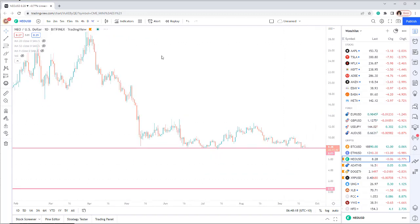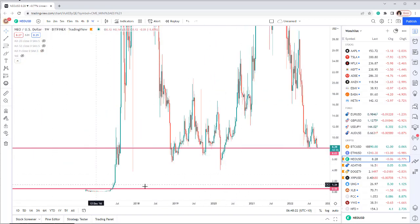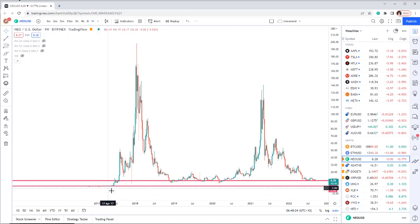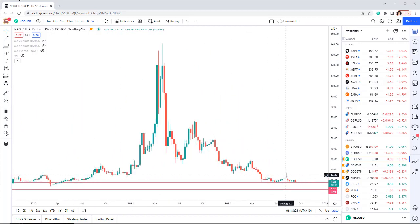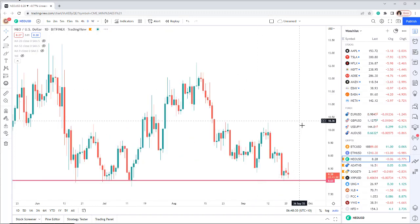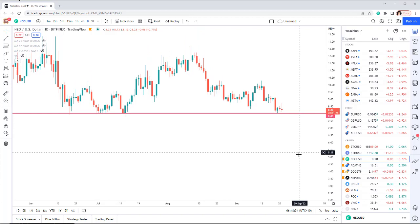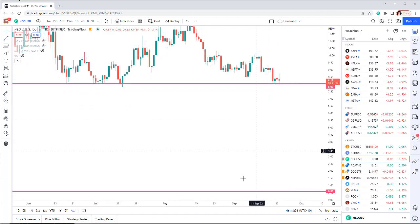If we go to the weekly chart, we can see how this is the next major level of support down here. It doesn't look like much on there, but this is the weekly chart. If we go back to our daily chart once again and squeeze it up, then if we do start to see a movement on the downside, we're probably going to see this movement down through here, going from about 8.50 down to probably less than $1.